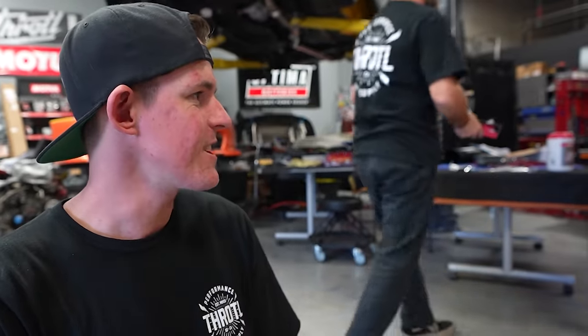Those are some good looking wheels though. It's funny, man, like 19s look big on 90s cars, but then you put a wide body on it and it doesn't look big anymore. You know what I mean?